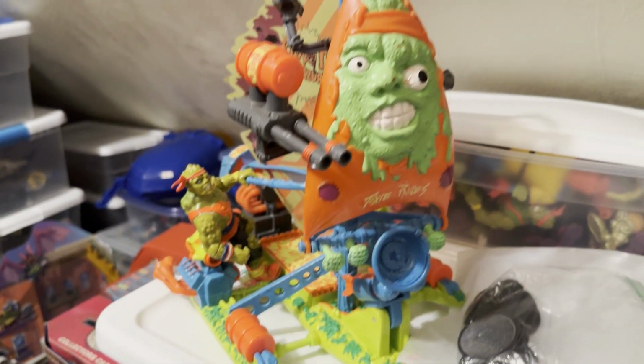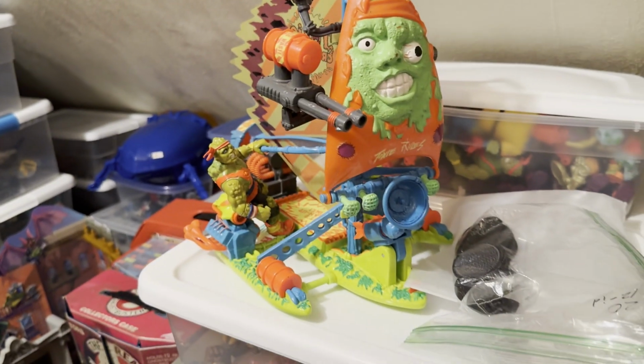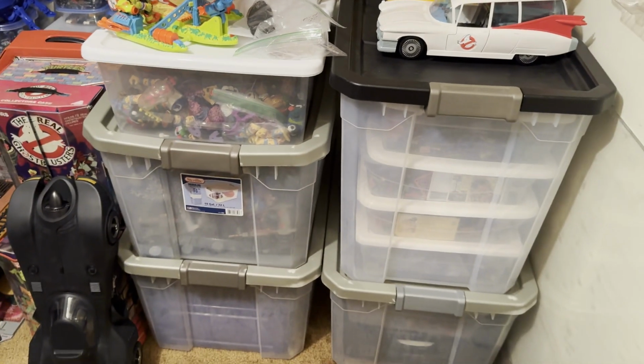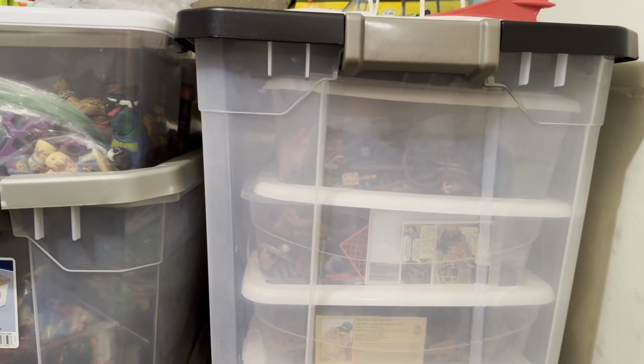Toxic Crusaders, the Turf Surfer. I'm gonna get all the names wrong, now that the cameras are rolling and my mind's everywhere. But storage-wise, I try to keep it, I know where everything is at. We have Star Wars down at the bottom, Ninja Turtle stuff. It's like Super 7, Playmates, everything. And there also He-Man is in that one.